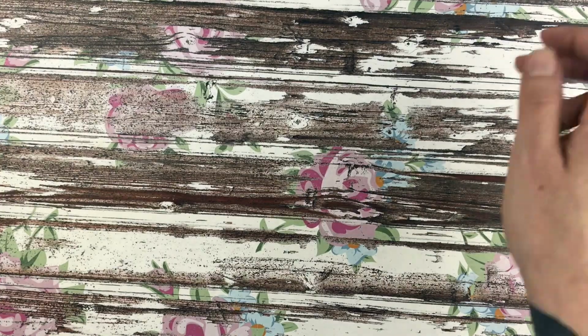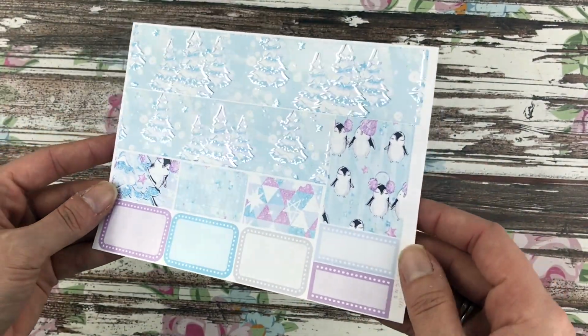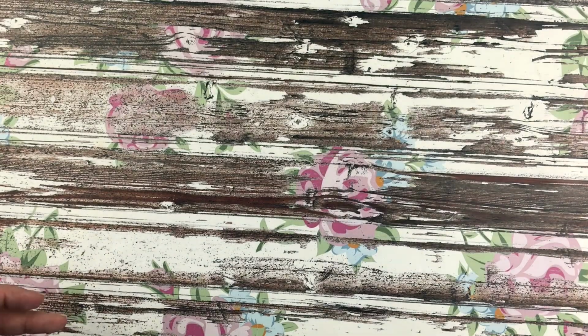And then the last sheet, which is a foiled sheet, has your bottom washi, your regular washi, and then some half boxes and some marquees. So that is the snow collection, and I love that. I think it is just so, so cute.